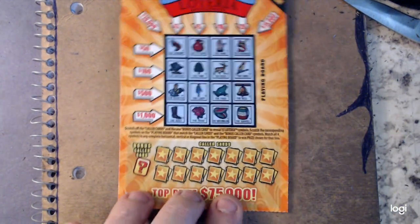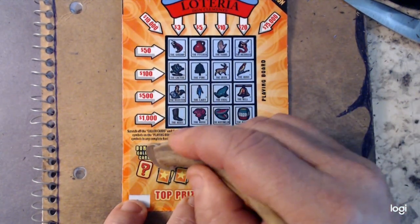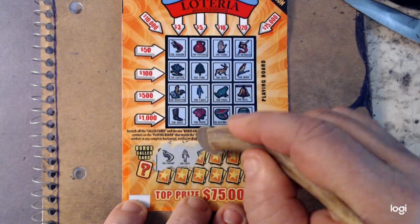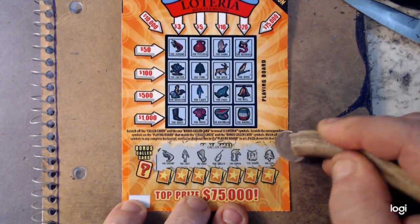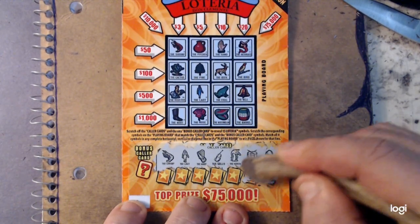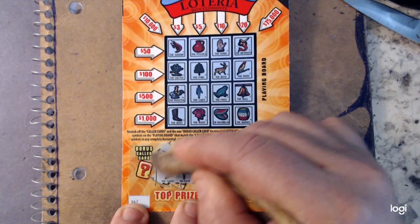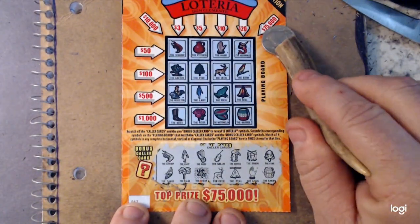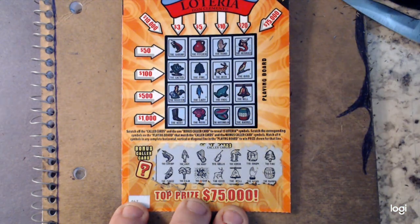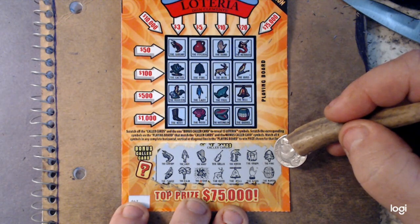I do like playing these lottery tickets. They're pretty cool. A lot of play for the money. Like I said, a lot of people don't like playing smaller tickets, but I like playing smaller tickets. Usually a lot of play a lot of times. You can buy more tickets. And hey, they all got big prizes on them, you know. Might not be as big as some of them big tickets, but hey, buy a $3 ticket, hit a $75,000 jackpot, or a $10,000 prize. Hey, I'll take it.